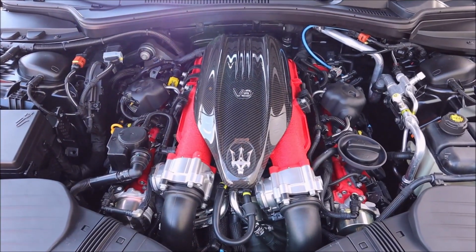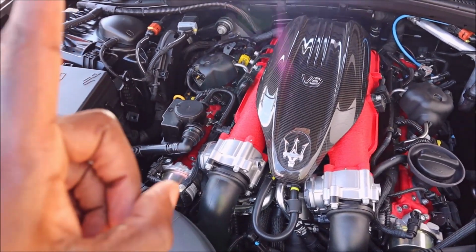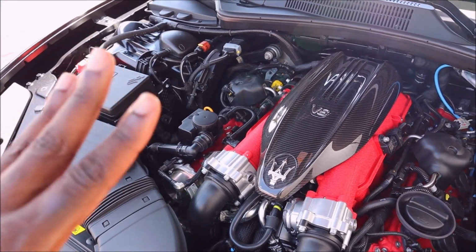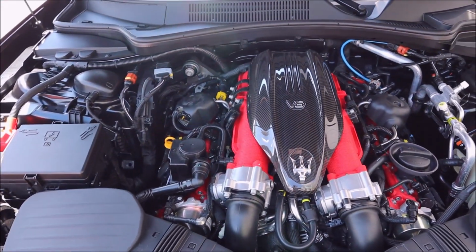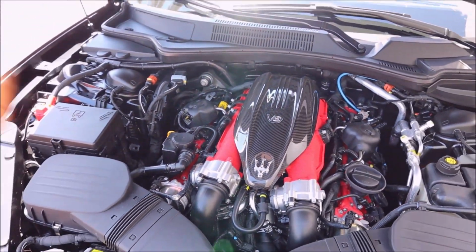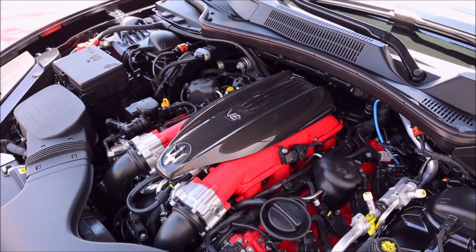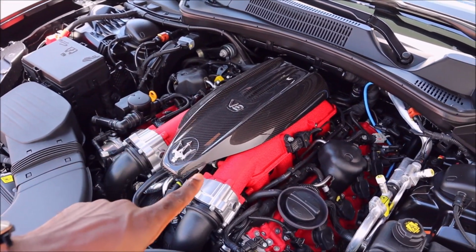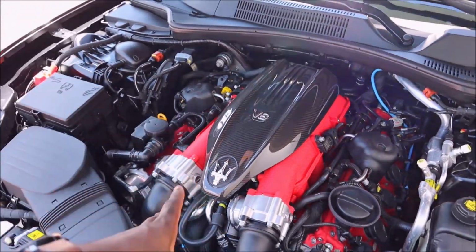So you're wondering where this places in the big three lineup. The big three lineup would be the Ghibli Trofeo, this Quattroporte Trofeo, and the MC20. The reason why we're having this discussion is because they're all super fast cars. But the Ghibli Trofeo is actually the fastest, not the quickest. All right, so overall, the Ghibli Trofeo does 0 to 60 in 4 seconds flat, where this is 4.2, and it has a top speed of 203 miles per hour, which this does as well.